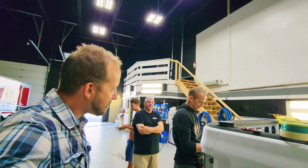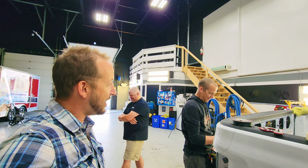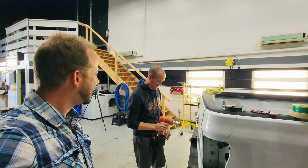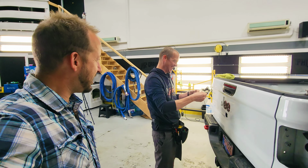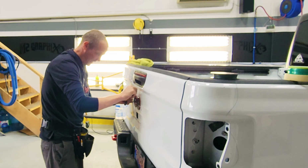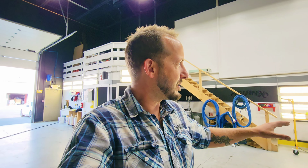Mike here is the proud owner of M2 Graphix, located in Langford. How do you like your job, Mike? Currently, not a lot. What, you don't like taking eaves off a Jeep? Well, somebody got paid a lot of money to put the double-sided tape on these eaves. So Mike's gonna be the one taking care of my Jeep being wrapped today. I'm sure he's gonna do a good job because it's his name on the company.